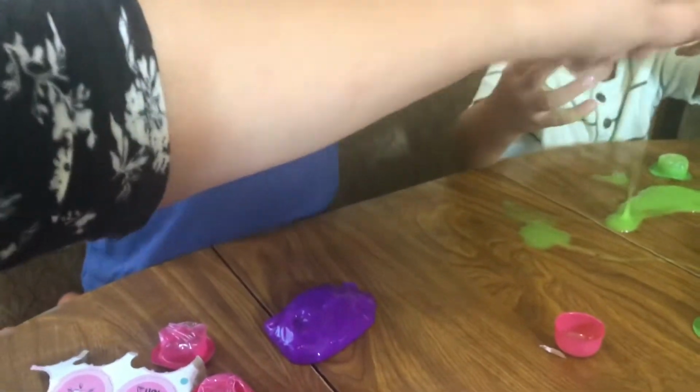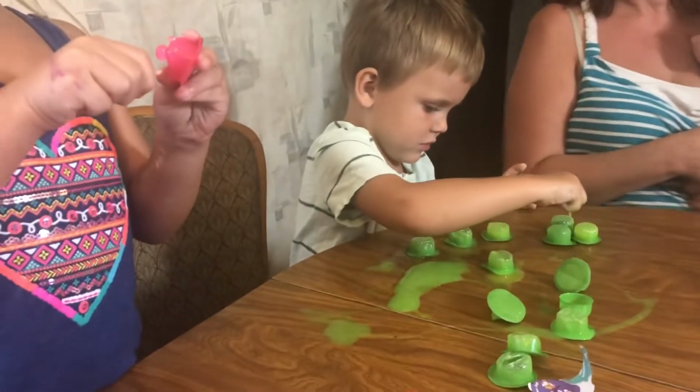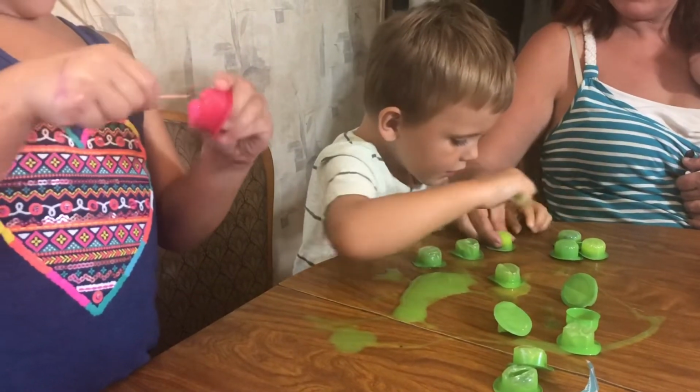I need help. Ew, God, it's like Nickelodeon slime. I'm gonna keep popping it with this. Ew! I think you got that one popped, but you gotta squeeze it out. So you gotta squeeze it.